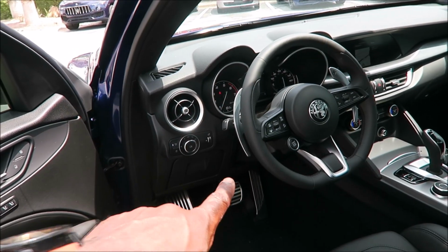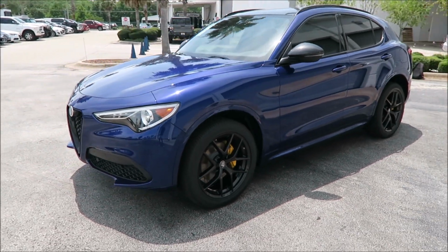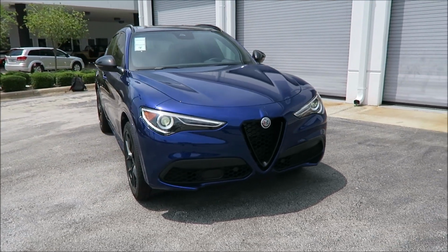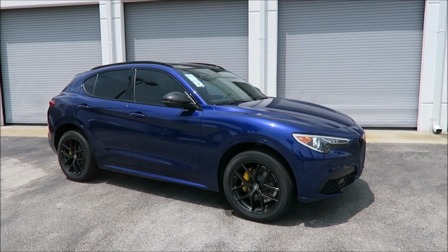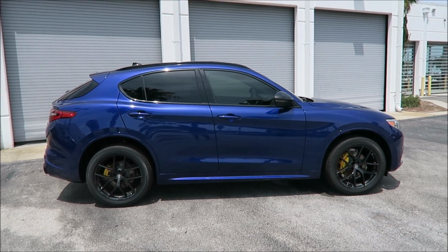All right, guys, so you've seen the guts and you've seen the skin. The new 2020 Alfa Romeo Ti Sport all-wheel drive with the 2020 new anodized metallic blue paint, and you have black wheels with yellow calipers. What a spec. Now let's talk about it. You guys love this thing. What do you think? We've seen it on a Giulia.